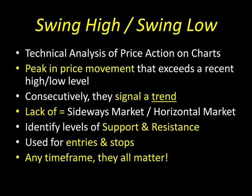Swing highs and swing lows are candlestick patterns. And of course, they ultimately are, by definition, a peak or a valley in price movement that exceeds a recent high or low level. So a swing high is going to be a new higher high above a recent swing high. A swing low would be a new lower low behind a recent low. And of course, when you add these up consecutively, they signal a trend. So when we see higher highs in a market, it signals an uptrend. When we see lower lows or swing lows, it signals a downtrend. So when we have them happening consecutively in our charts, it signals a trend.